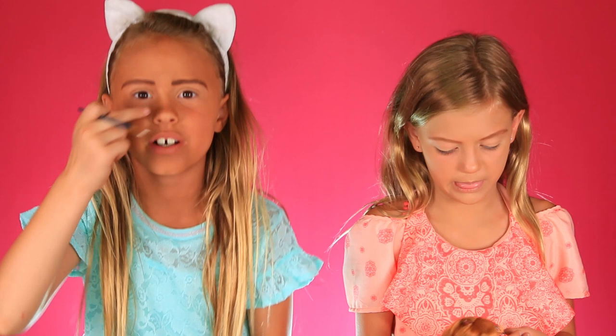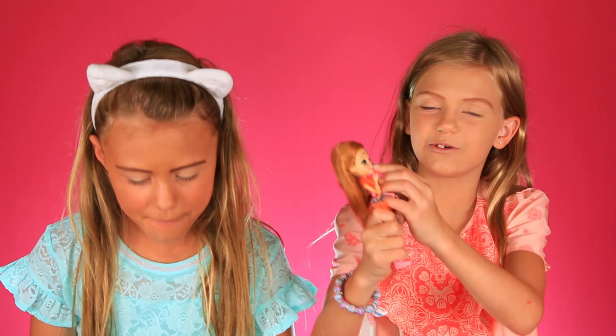Eyebrows are done. I'm gonna start on the white part all over her. So it's kind of all over her nose, like this, and all over her eyes. Now I'm going to be doing the little black nose, so cute.